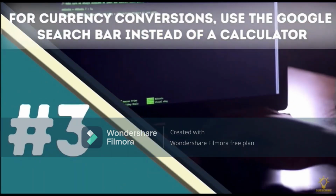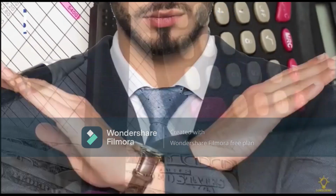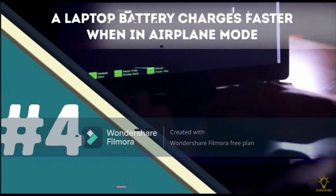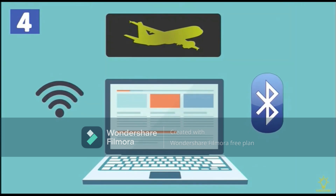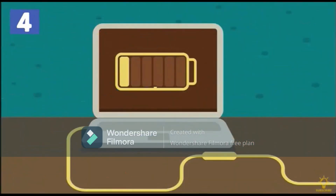Number 3. For currency conversion, use the Google search bar instead of a calculator, because Google has updated knowledge about any currency. Number 4. Laptop battery charges faster when in airplane mode, because in airplane mode the Bluetooth and the Wi-Fi both are disabled, which can help your computer to charge faster than before.